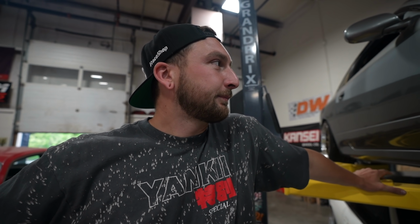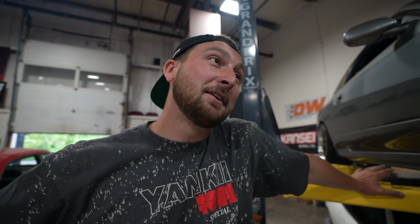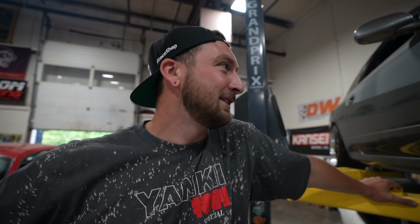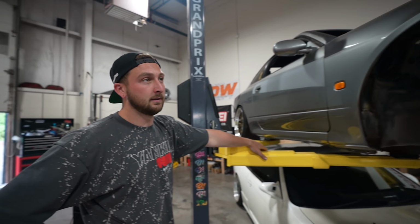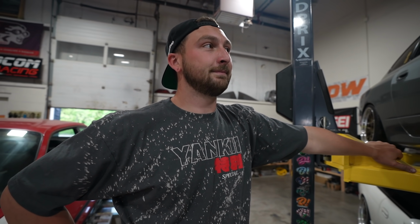Kind of traded it, huh? Yeah, we definitely traded. I traded my pewter S15 for what? Technically, it switched a couple hands, but we traded it. I'm going to say we traded it. So, my pewter S15, we have to get this back on the ground and get it rolling, and we got to deliver it soon.